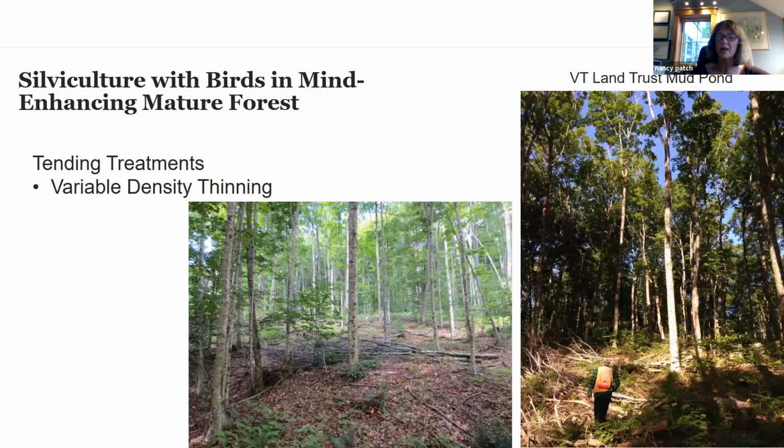Once again, we're not trying to regenerate the forest at this point in time. We're trying to grow the trees at a faster rate, in this case, a variable rate. In some cases, variable density thinning identifies areas that are permanent reserves. They're never cut, but those skips remain skips into the future.